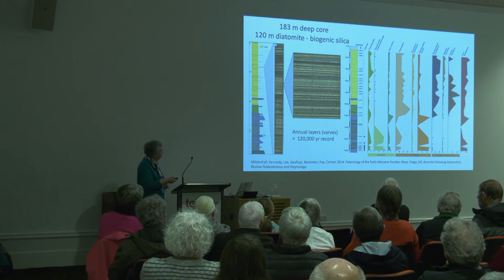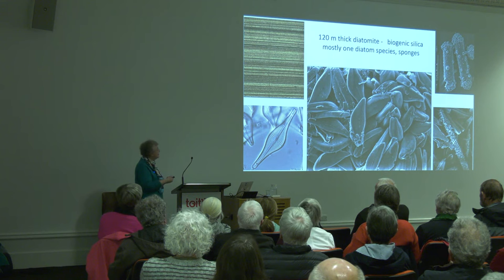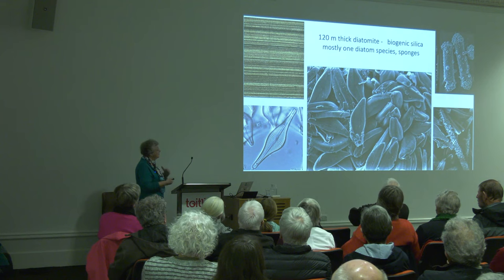Now, what is this material? If you look at it very closely, so we're looking at all this material, it's made up almost entirely of this one kind of diatom. This is a light microscope picture. This is a scanning electron microscope picture. And they're mostly the same kind of diatom. So the little algae living on the surface of this tiny little lake and flourishing in the spring and summer, dying off in the autumn and the winter and sinking to the bottom and making these layers.